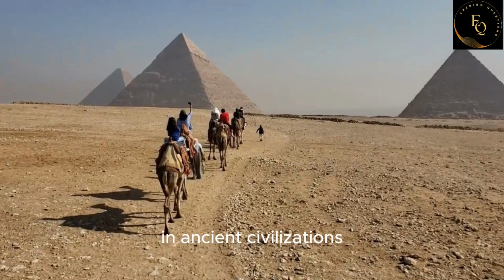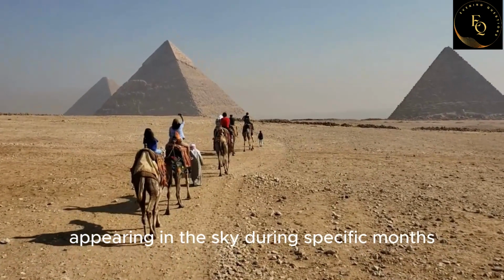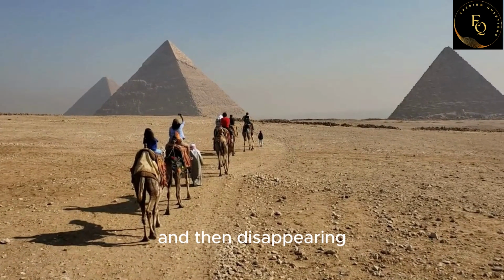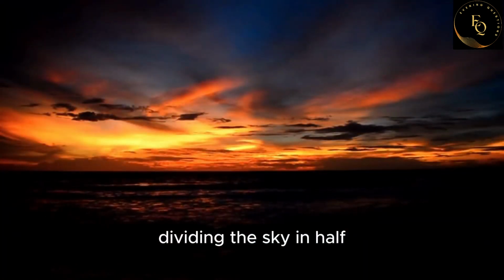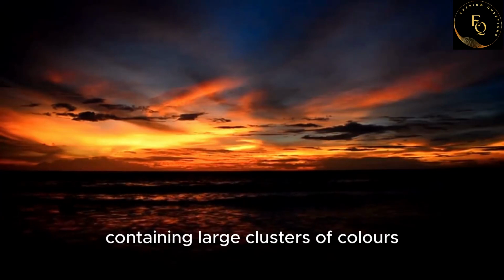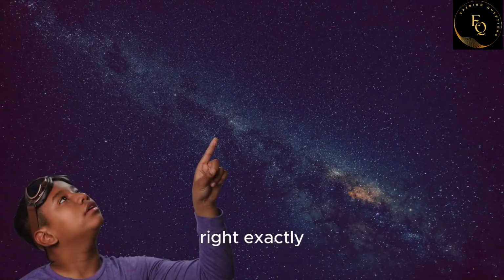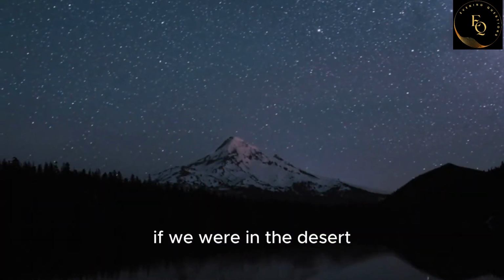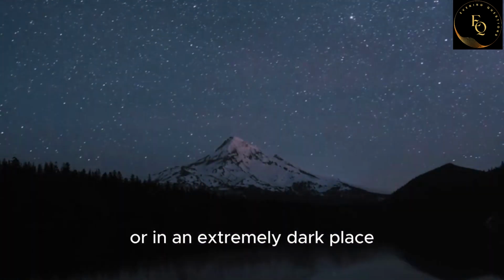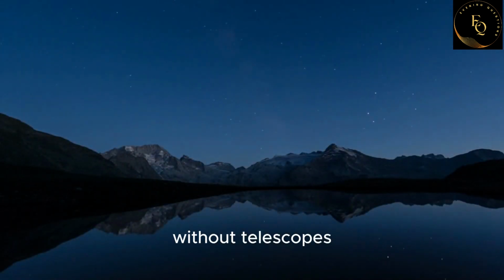In ancient civilizations, people observed something strange appearing in the sky during specific months and then disappearing. It was a long, massive ziggurat dividing the sky in half, containing large clusters of colors. Back then, they didn't fully understand it, right? Exactly. And even today, we could observe such a thing if we were in the desert or in an extremely dark place like Wadi el-Hitan in Fayum, for instance, without telescopes.